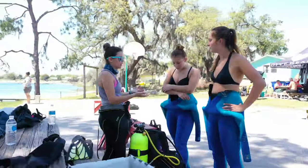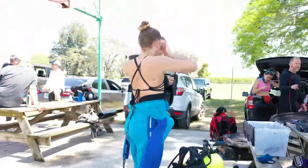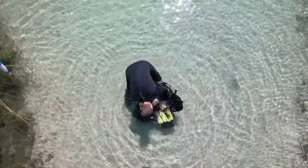Port-a-potties, rinse showers, changing sheds, benches, and plenty of setup area make this a very popular spot for classes, including rescue and navigation. It's also perfect for testing out gear or just getting a pretty guaranteed and simple dive in.